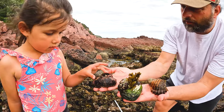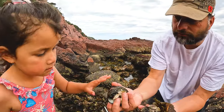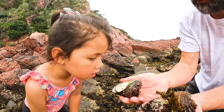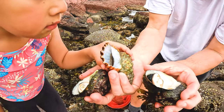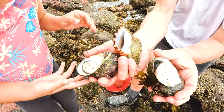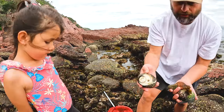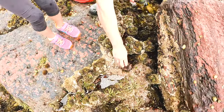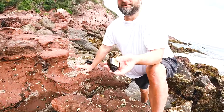Wow. Snails. And guess what, Zoe? There's a little animal inside them. Let's have a look. See? Animal there. An animal there. And an animal in this one. See? All got animals. And I see another animal over there. So we'll put them back in here so they can live another day. Okay?